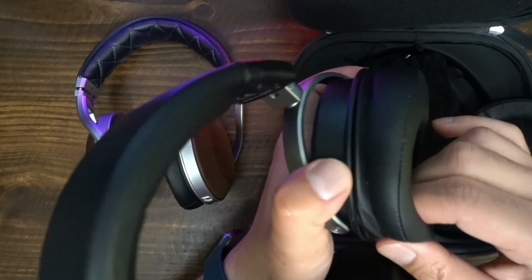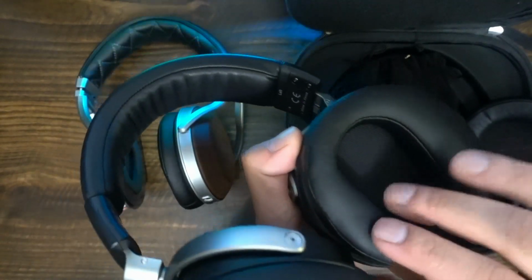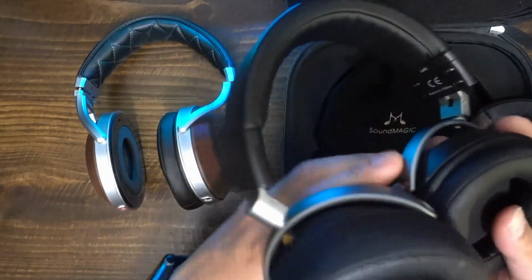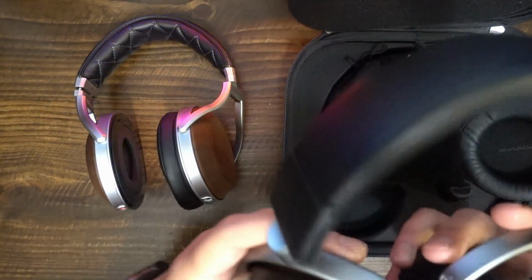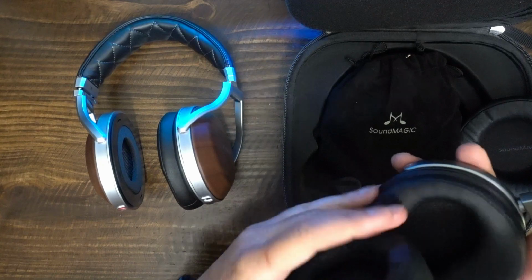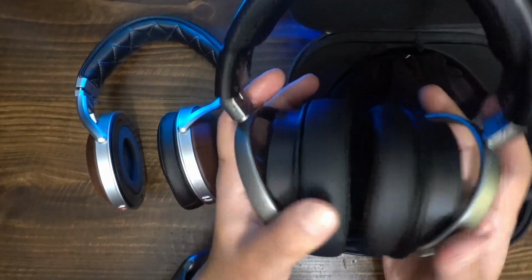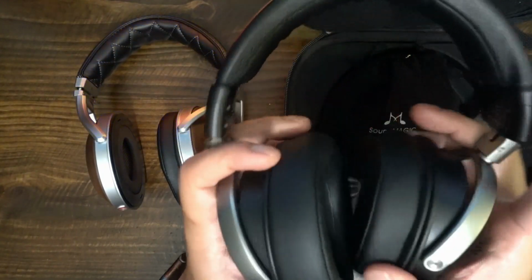The HP1000 made each cymbal strike sound the same. Overall, the HP1000 seems to have slightly elevated upper treble, but otherwise a fairly neutral rendition. I don't know what SoundMagic means by clear treble, but I did not find that the HP1000 had muffled treble, if that makes any difference.